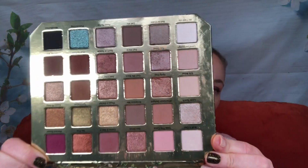Natural Lust, not as good and a different formula, which is really frustrating because these ones are not as soft. The mattes are not as soft. The shimmers are kind of a mix. Some of them are not as soft and shimmery as other ones. Some of them are kind of rough and more like toppers. It's just kind of a mixed bag all over the place. It is also very shiny, so it doesn't want to appear on screen very well. But this is what they look like.